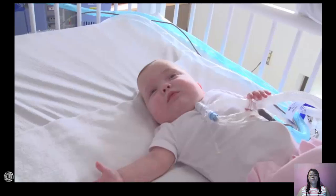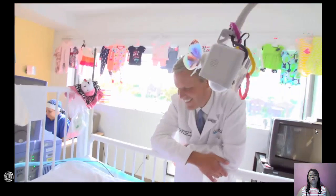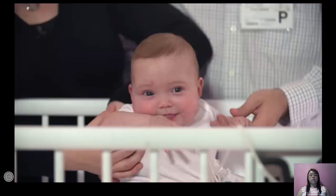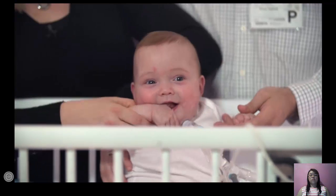Using the techniques that we've developed here, Autumn actually does very well. She's bright-eyed, she's beautiful, she interacts great with her family, she's a joy. As a mom, I hope that Autumn learns how to ride a bike, just normal childhood things that everybody wants for their baby.